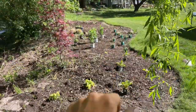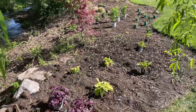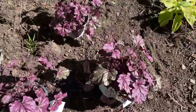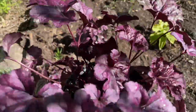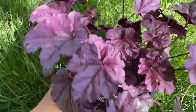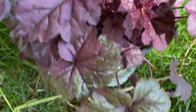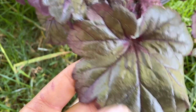Okay, I'm gonna take it from this angle because I just noticed my shadow is in there. Sorry about that. Okay, so let's take a look at these first plants that I have in the ground. So this right here is the wild berry coral bells, also known as heuchera. I'm gonna bring it in this shade so we can look at it a little bit better and get it out of that sunlight. But look how beautiful this is. It has such gorgeous purple leaves. It even has a subtle hint of this metallic shine to it.